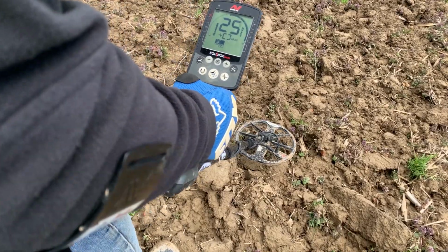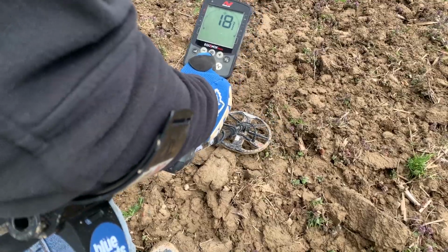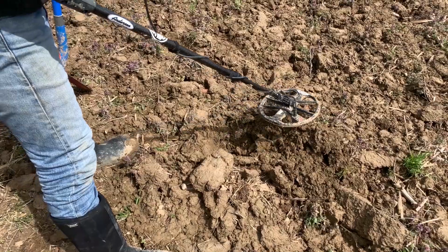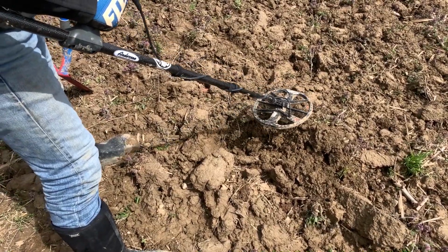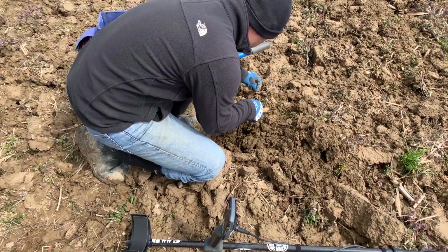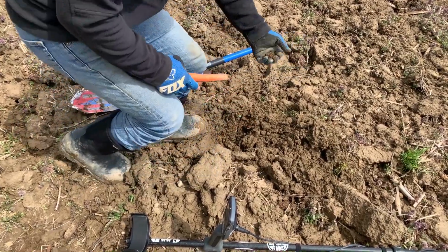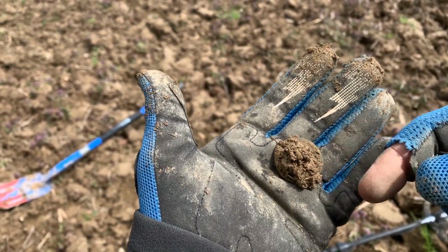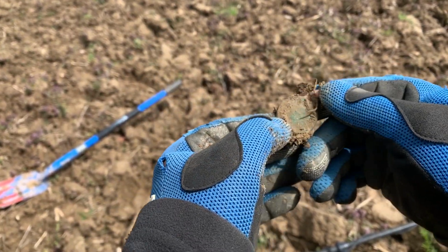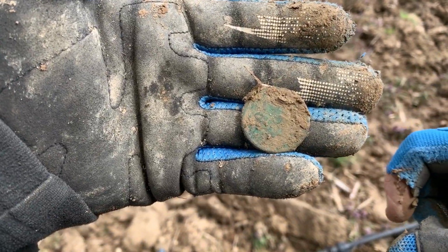Oh man, what do you think that is? Pinpoint's nice and small, right about there. It's right in there, and it is a 28-29. Number four. Here is our find. It looks to be another large cent. How awesome.